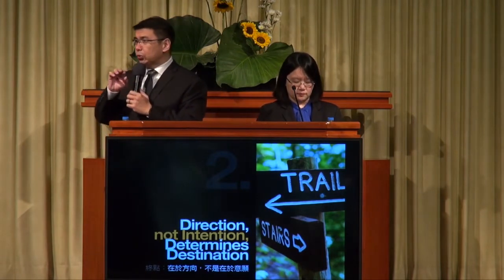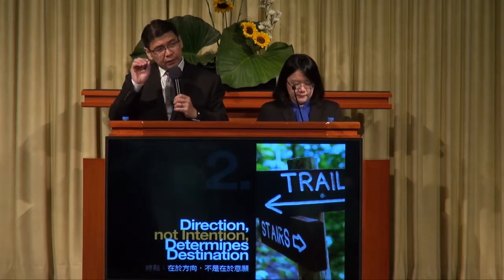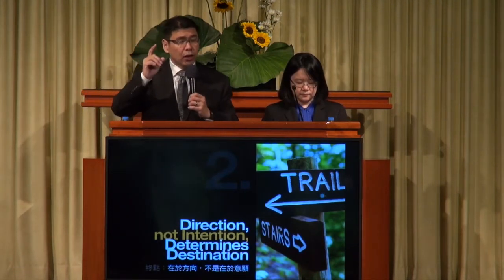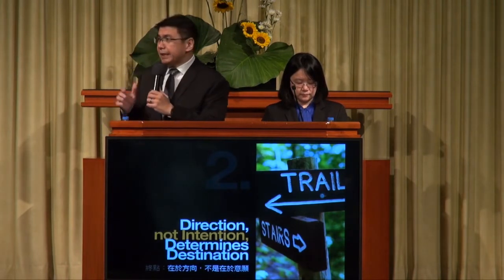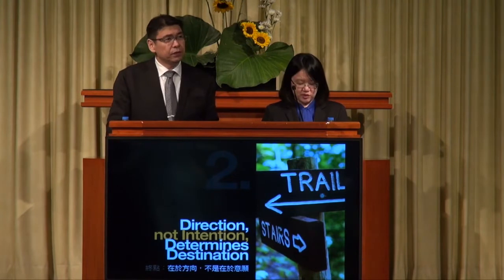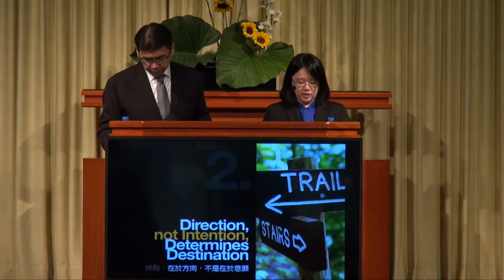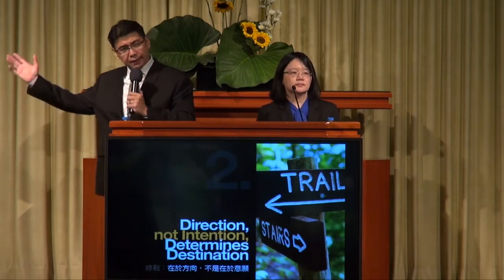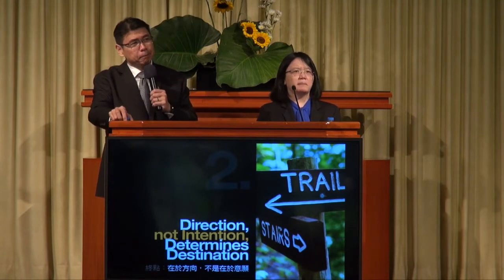In Proverbs chapter 3, verses 5 to 6, a few weeks ago, Reverend Chung mentioned this passage. Trust in the Lord with all your heart and lean not on your own understanding. In all your ways acknowledge Him and He will make your path straight. In the past, I was thinking about what it means when it says He will make your path straight.